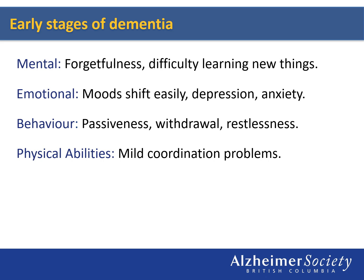There can be difficulty following conversations and problems with orientation. That is, the person might get lost even in their old familiar neighborhood. In the emotional arena, moods shift easily, and the person may experience depression. There may be a loss of interest in social activities, and the person may initiate activity less often, but they'll be interested in participating when they get there.